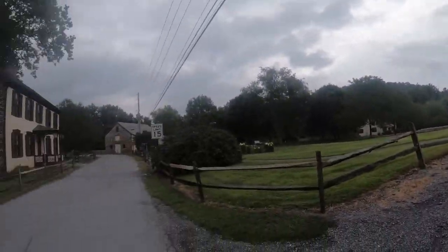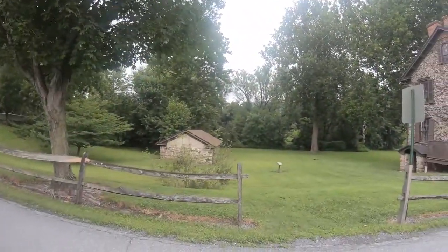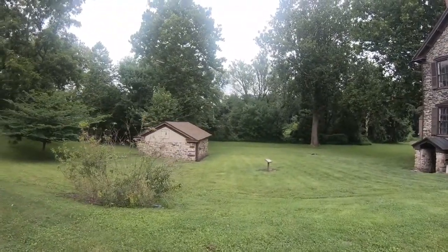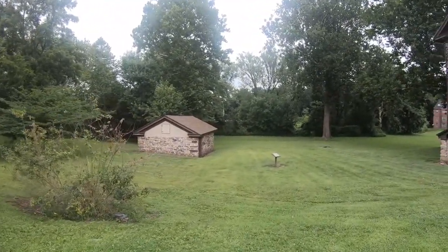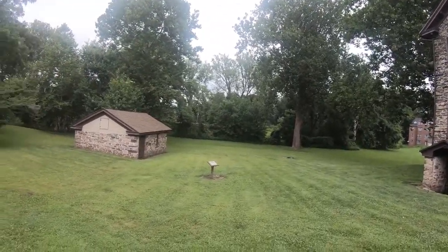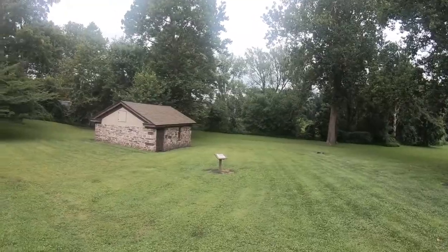Now across the street from the barn, there is a tavern and the old spring house. The spring house was actually built in 1880, and it may have at one time housed a distillery, but it was later used to cool the milk from the very large dairy production.